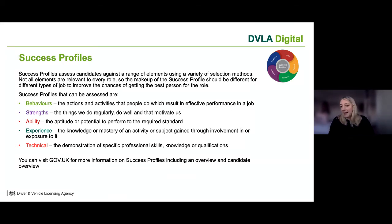So there are lots of behaviours, and again, in our adverts, we will tell you which behaviours we're going to test you against at interview. And we'll also give you a descriptor of those behaviours so that you can read them. And then before an interview, you can think about an example where you'd be able to demonstrate that behaviour.